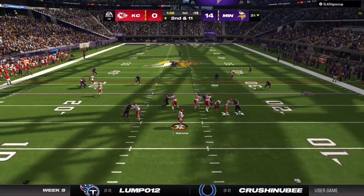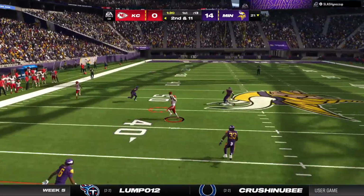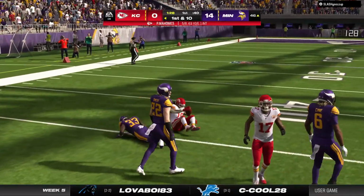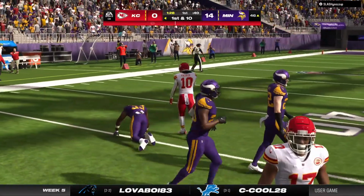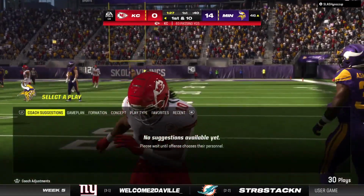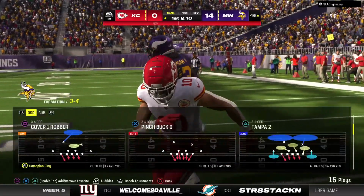Now Mahomes throwing on second down. Looking left side, and it's complete. And he'll be taken down, but not before they work it across midfield. The previous play, they barely got back to the line of scrimmage. Now they pick up over 30 yards.